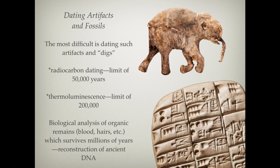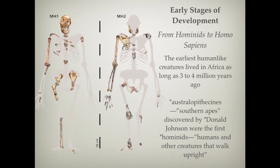For example, the woolly mammoth. We're able to extract DNA of the mammoth. And beyond the fact that it's possible to clone it, you can illuminate a lot about these ancient people and creatures through their DNA structure.